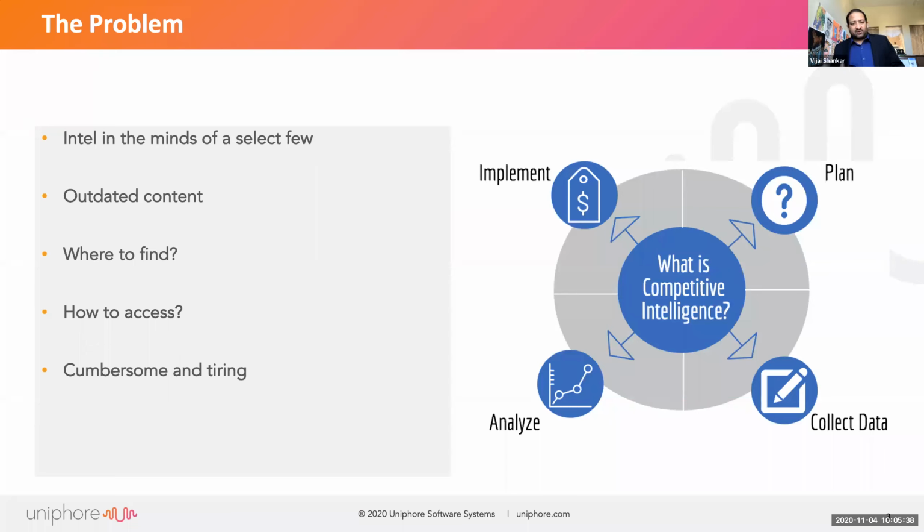So that's the fundamental problem: intel is in the minds of the select few, and it's difficult to actually reach the people where this intel actually would matter. Second is outdated content.